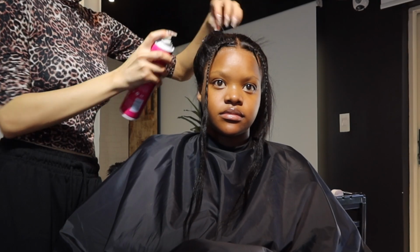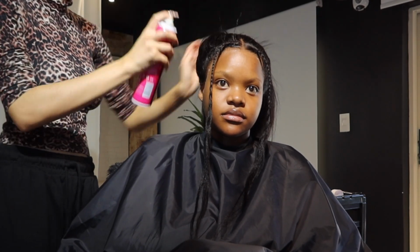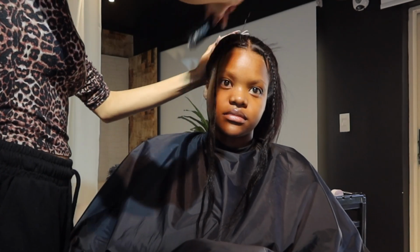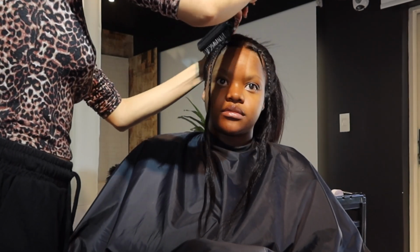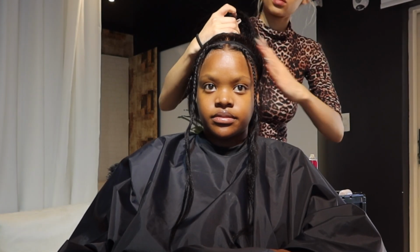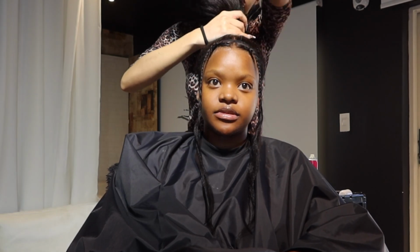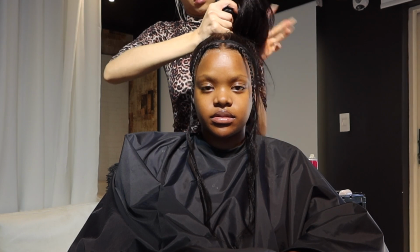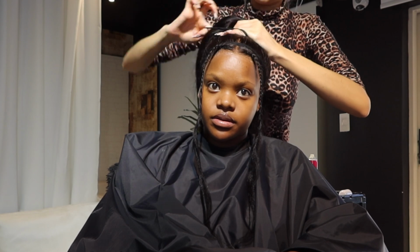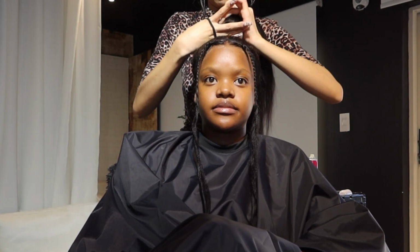So she's clipping that into place and then going in with the hairspray just to make sure that the hair is nicely flat, basically. And then she's going to brush that into place. So the ponytail ended up really good. This is not a 360 degree lace frontal, but the ponytail worked. So even if you want to put your hair up into a ponytail, this is still a good wig to get because you can get that same look, but you don't have to get a 360 lace.